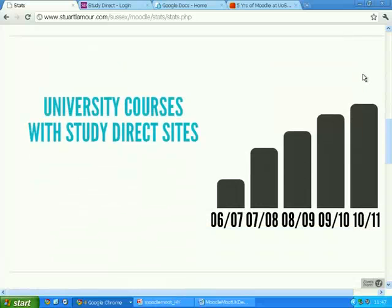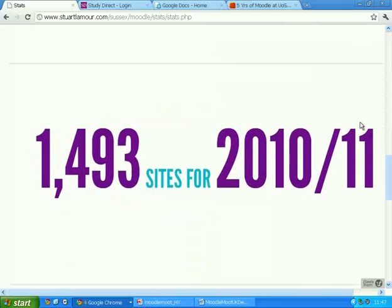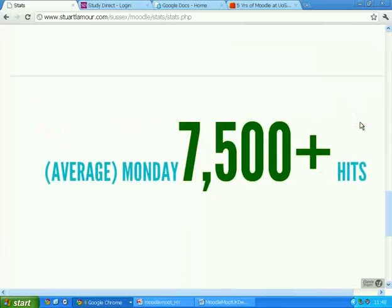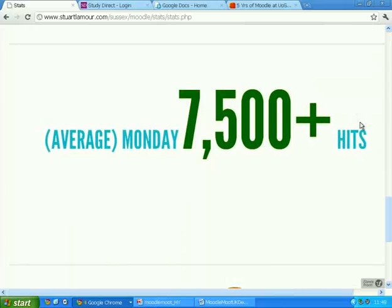And since 2006, the number of courses that have had a Moodle site has increased from 22% to 80%, which we think is pretty good. That is about 1,500 sites this year, courses with sites. We get about 7,500 unique hits per day on a Monday in term time.